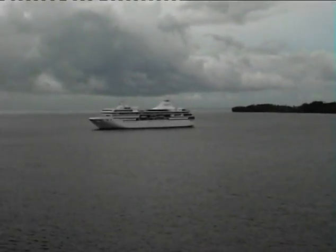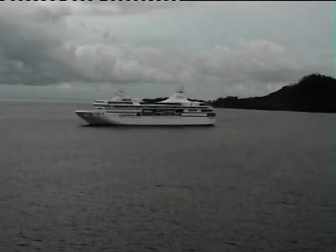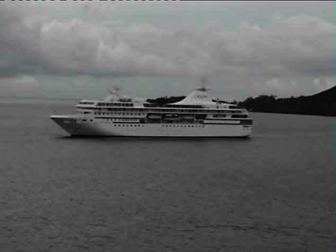Launched in 1998, Paul Gauguin was built by Chantiers de l'Atlantique for Regent Seven Seas Cruises. She spends her time cruising the French Polynesian Islands. She's seen here in Bora Bora.